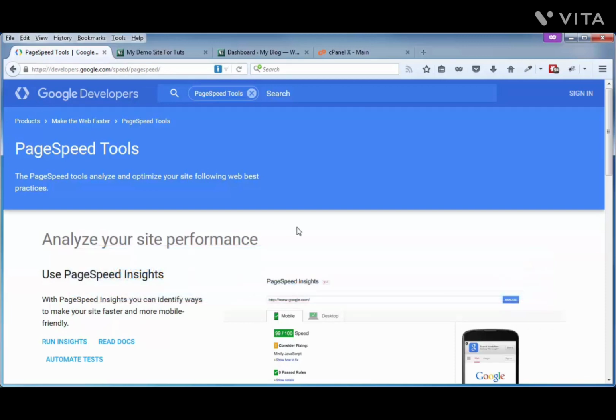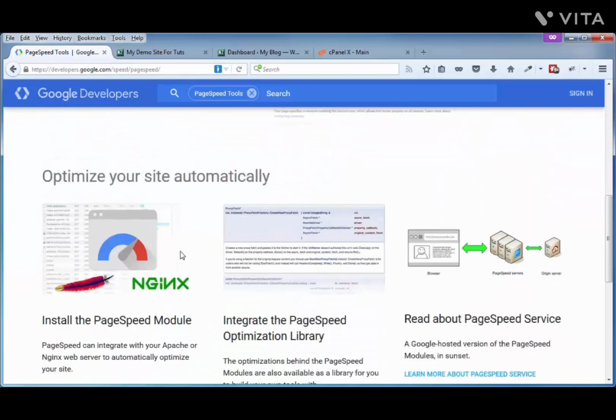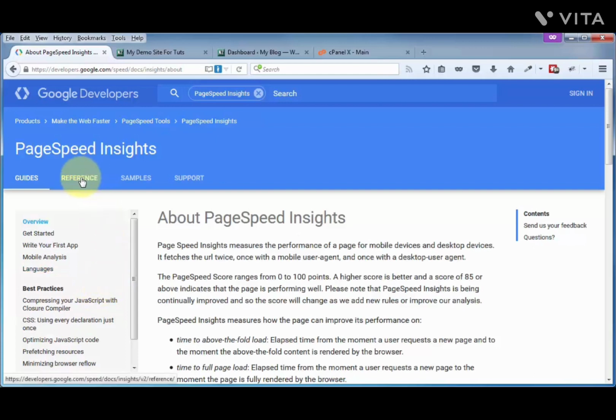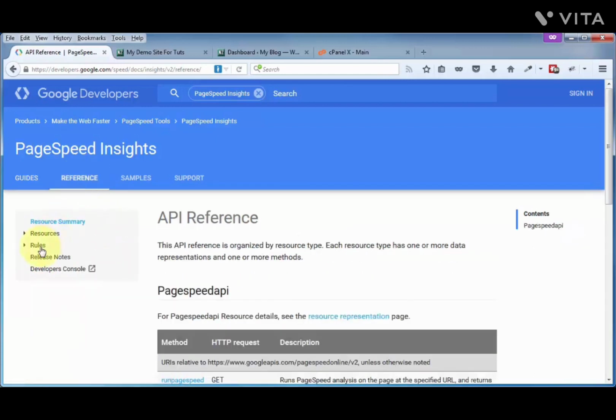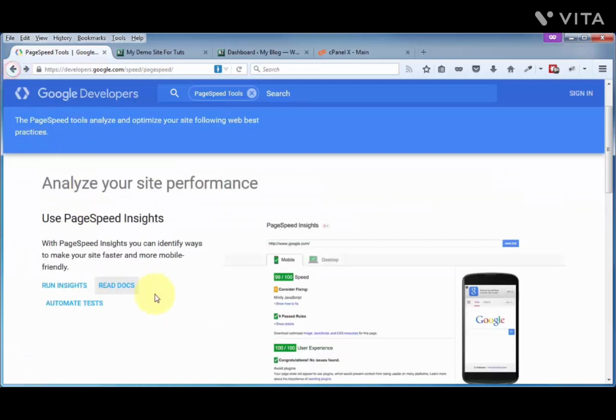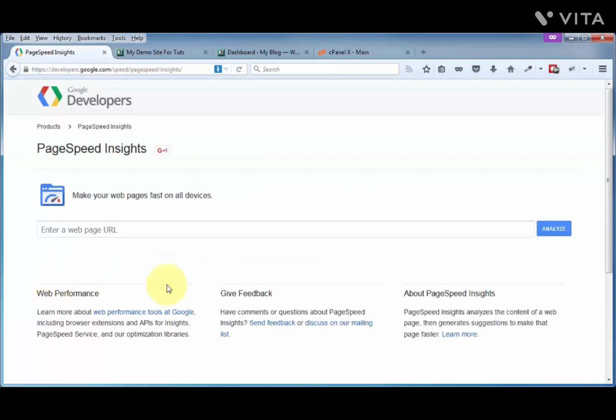On this page, if we scroll down, you can see the additional tools that are offered by Google's PageSpeed, but we're going to concentrate on Insights. Now, if you want to learn more about the inner workings of Insights and what they actually test for, go to Read Docs, click on Reference, and Rules over here in the left sidebar. Each one of these is a clickable link to tell you more about that particular rule that Insights tests for. But let's go back to Insights and give it a quick run. Click on Run Insights.